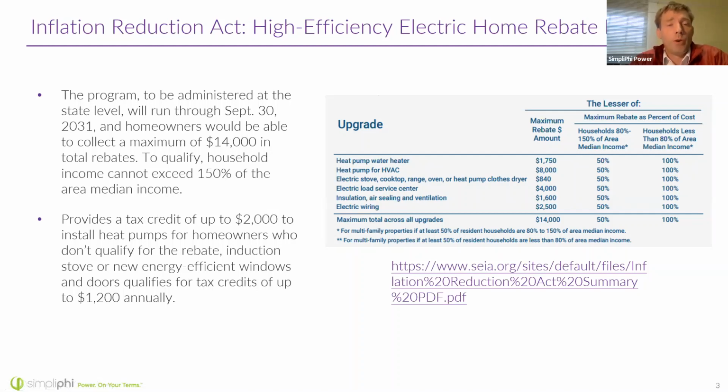As of January 1st, 2023, this will work for just battery backup systems without being connected to renewable energy. And if a customer does have existing solar on the roof, they can get these rebates already by installing energy storage systems like the one I'm going to be presenting to you. You can't exceed a household income of 150% of the area median income.